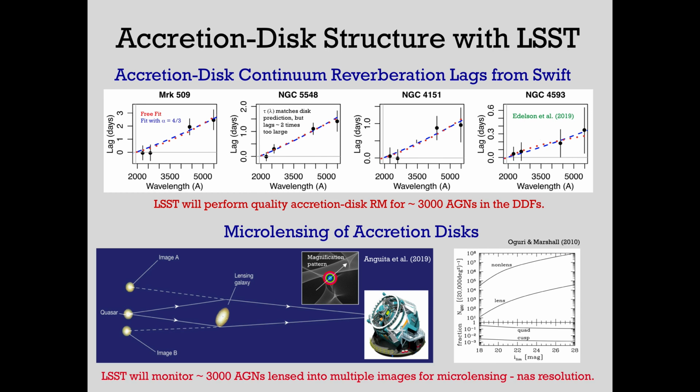And so this is a puzzling phenomenon that needs further investigation, and LSST will be able to perform quality accretion disk reverberation mapping studies for about 3,000 of the AGNs, the brightest AGNs that one can study the best in its deep drilling fields. And so it'll be possible to do these continuum reverberation mapping studies of accretion disks in the LSST deep drilling fields very effectively.